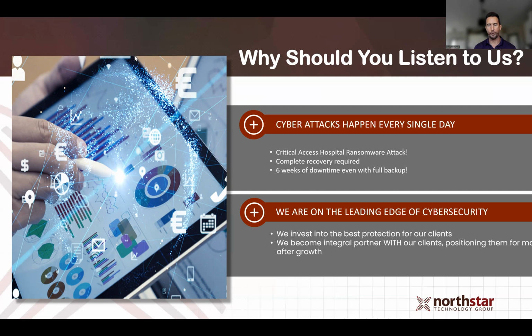About a year ago, actually, Halloween weekend, I got a call. I was in Arizona at the Arizona State Fair, and I got a call from our on-call network engineer that an organization in the state of North Dakota, a critical access hospital with 140 employees, was going through an active cybersecurity breach.